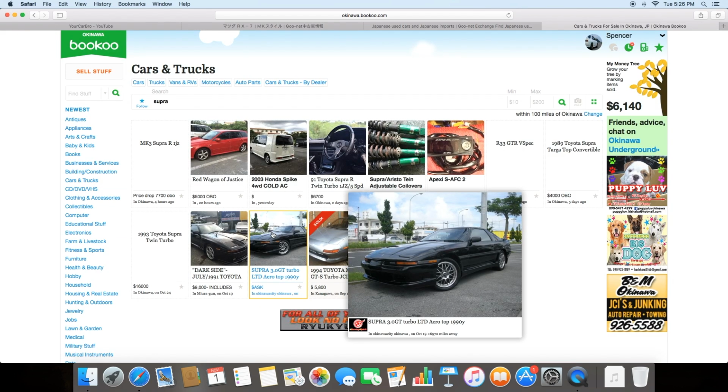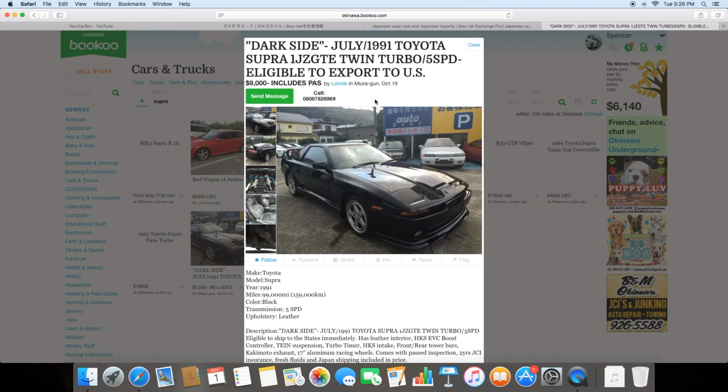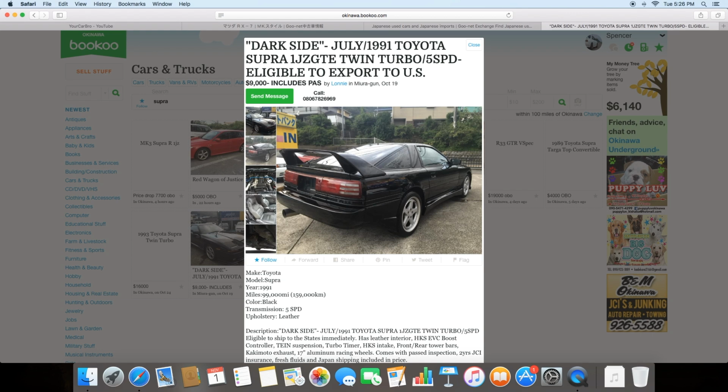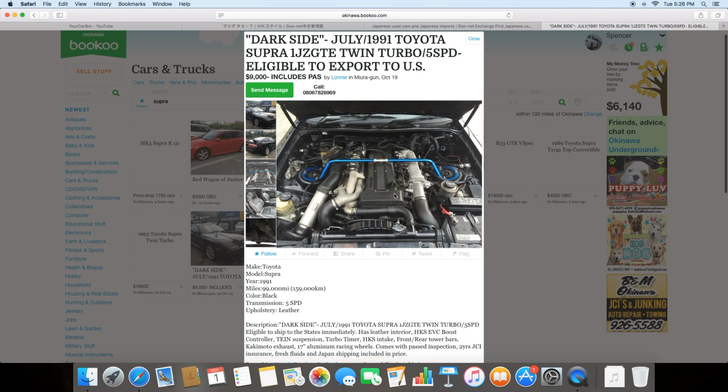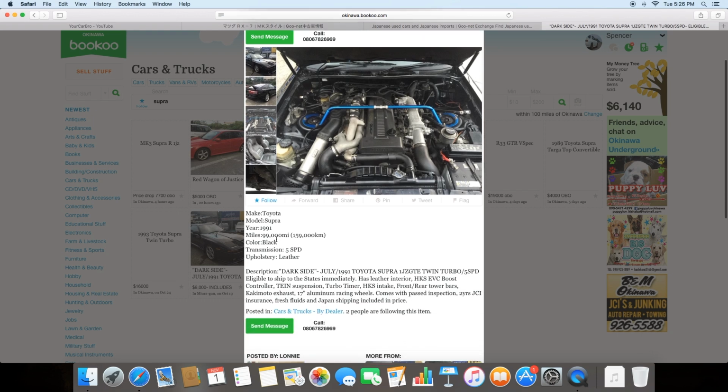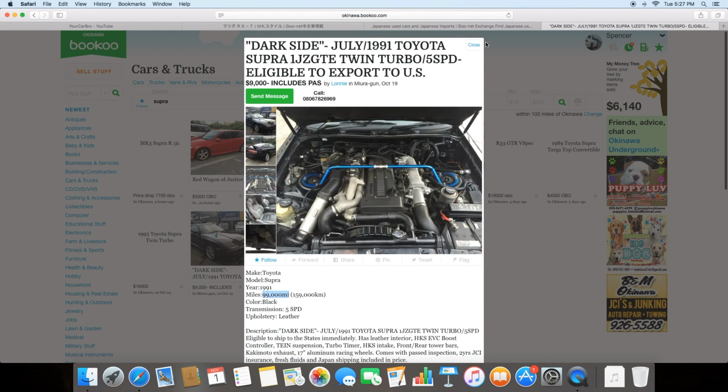I really like these Mark III Supras as well. This is a dealership. This is the guy who sold me my car. He is in mainland Japan, but he makes a lot of business off of some of the military people here in Okinawa as well. He's got a good reputation for the most part of selling clean, reliable cars. And his price also includes the shipping and everything to Okinawa. So this one has 159,000 kilometers, which he already has converted to 99,000 miles. So definitely not a bad deal for something like that.